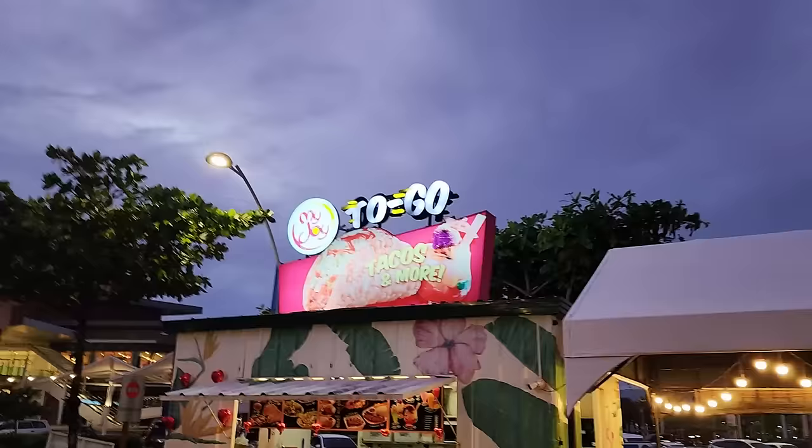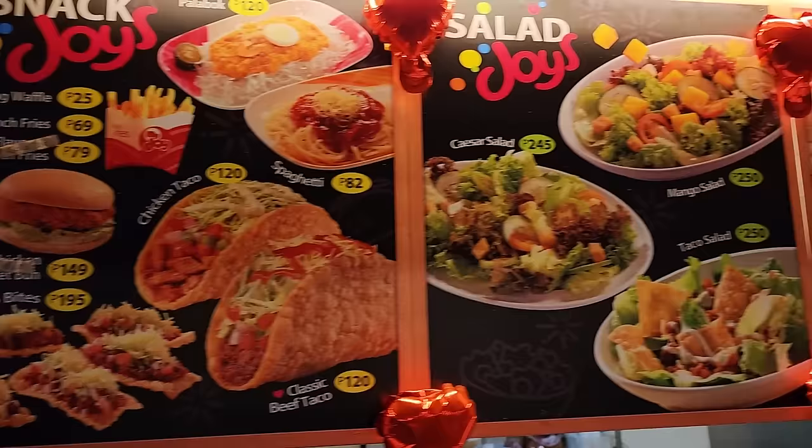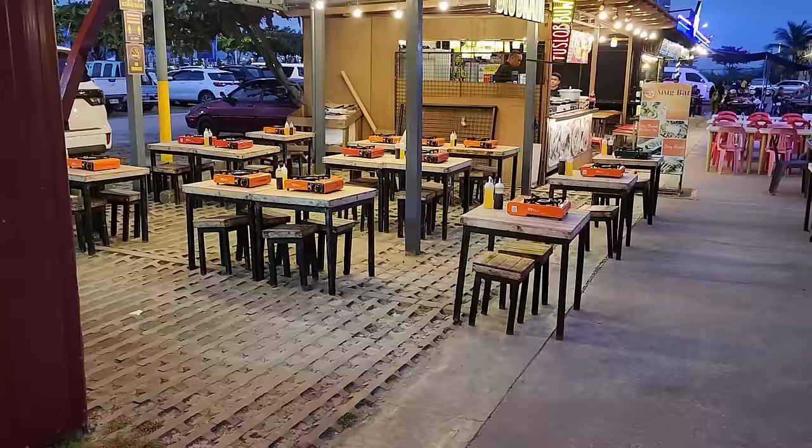Oh, tacos and more. They actually have tacos. Those look like crispy tacos. Uh-huh. And taco bites. Salad. Oh, they actually have salads. Yeah, no, I mean, you don't see much of that. That looks awesome. Oh yeah, I recognize these tables.